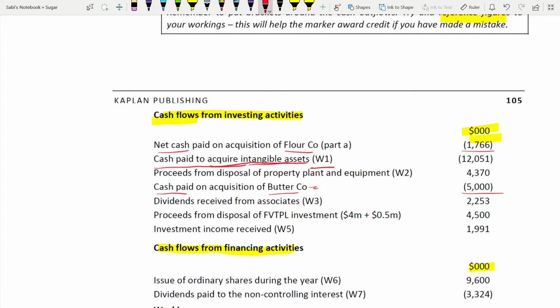Don't write acquire or dispose, because you don't know whether you are receiving or you have to pay. Just write intangible asset, or if you want to write the heading later on as it is, but write working number 1 straight away. Put working number 1 for it because in this way it's easy. 1 intangible asset, 2 property plant and equipment, 3 associate, 4 financial instrument. It's very easy to link like this, working with the order in the financial statement. So this is working number 1.